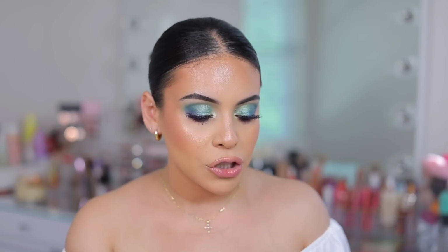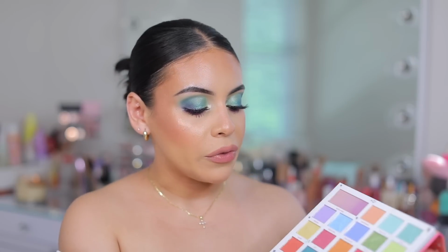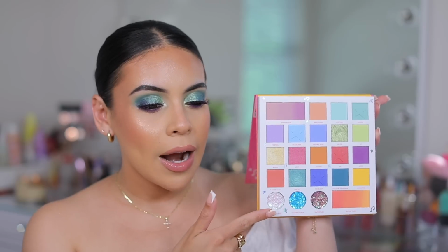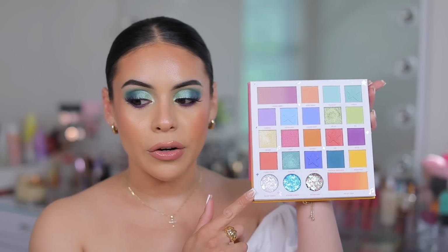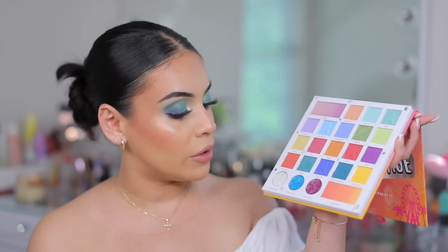For starters, I actually really like this Profusion palette, and I think if you like color, you will like it as well. Of course, I didn't use every single one of the shades, but the colors that I did use, I really did enjoy. These glitters here, I wish that they were different, to be honest. I'm not crazy about how chunky these are. I probably wouldn't even use these because I'm scared that I would get one of these in my eye.